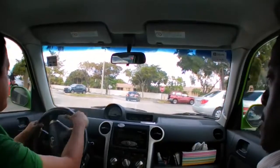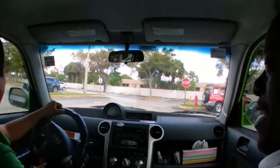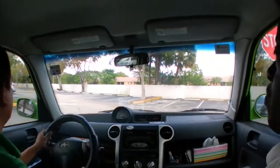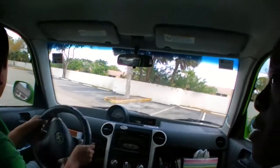Right, so go to the stop sign, make a left turn, so put your turn signal on. The good thing, Henry, is if something happened, I'd have a video of it. So you're going to come to a complete stop. 1, 2, 3. Go ahead and make a left. Stay close to your right side.